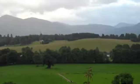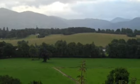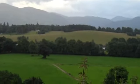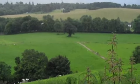Over there you have a hill which you could landscape a lake to store the energy. That's National Park, so it's government land. At the bottom you have the Deenagh River where you could get water from.